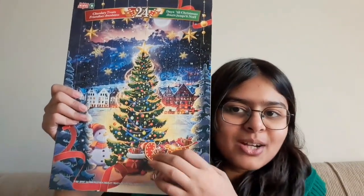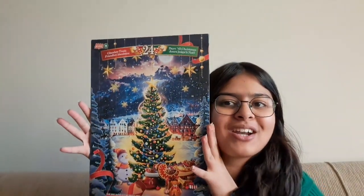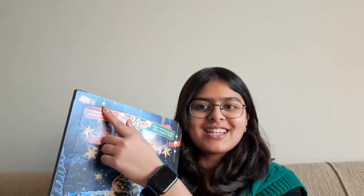I did this last year and I got this really pretty one this year. It's so eye-catching. Look at the really pretty Christmas tree and the little scene. And in the background, there's a really pretty Christmas village type of thing. It was so pretty. Love it. Let's open day one, which is right here on the top. Let's open it up. So for day one, we have an ice skate. Really, really cute. So that's day one.